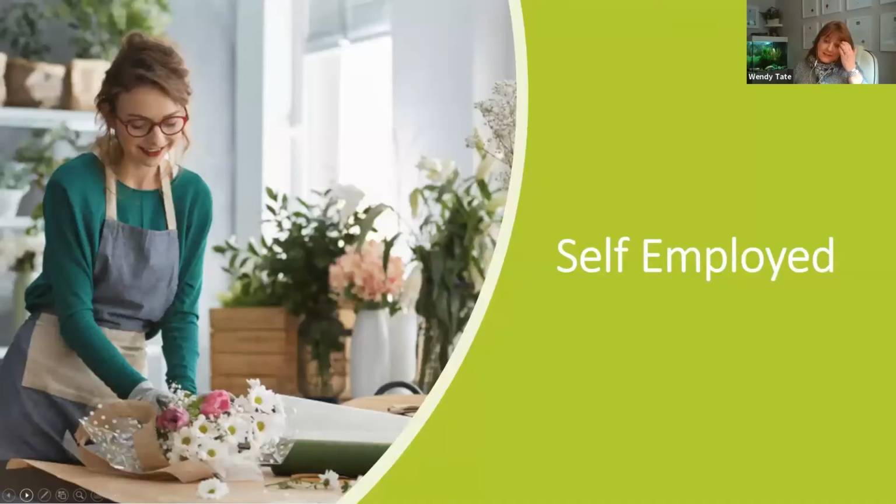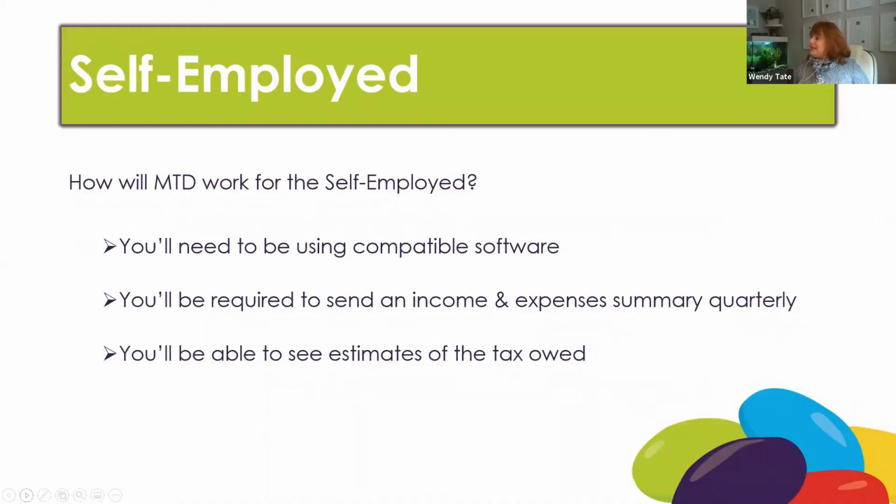Right, so how does it affect the self-employed? Because there are a lot of us out there, me included, that aren't limited companies. So will it affect us? Yes, it will. You'll need to be using compatible software, so you will not be able to log into HMRC's gateway and put your information in. You have to have compatible software and file it from your software that connects to HMRC.